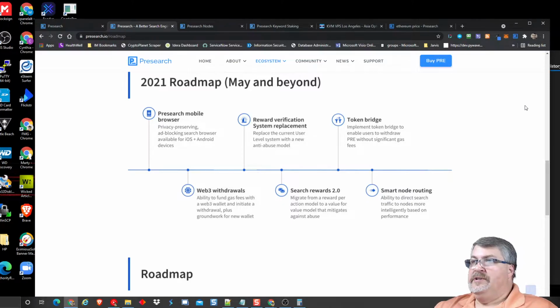So the token bridge is where the token is being bridged to some of the other marketplaces and exchanges to easily swap and exchange it. Some of that is actually in place, and they're bringing in more of it to allow that bridge to get access to the tokens easily, to buy and sell them and trade them on other platforms. Smart node routing, I did a little bit of reading on that before this video. I thought that was pretty cool.